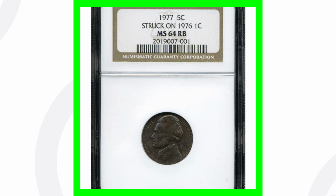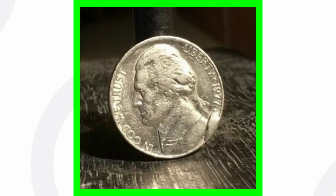This nickel sold for over $4,000. Now, moving on to a nickel that's sold on eBay.